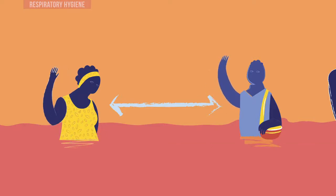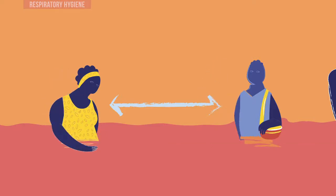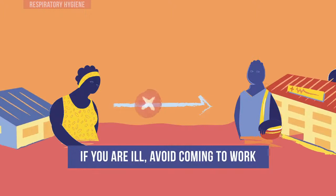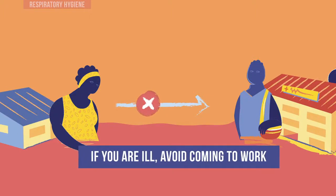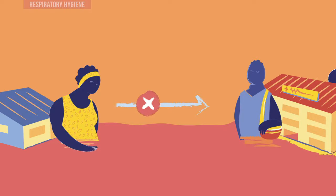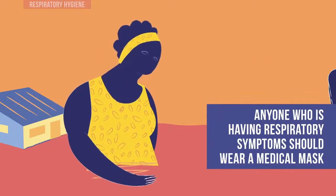Avoid unnecessary kissing or shaking hands. If you are ill or experiencing any sort of symptoms, especially during a respiratory outbreak like COVID-19, you should avoid coming to work. Avoid close contact with people who exhibit symptoms. Anyone who is having respiratory symptoms should wear a medical mask.